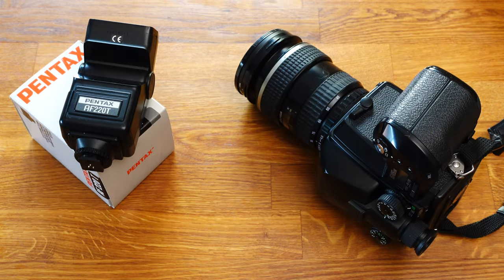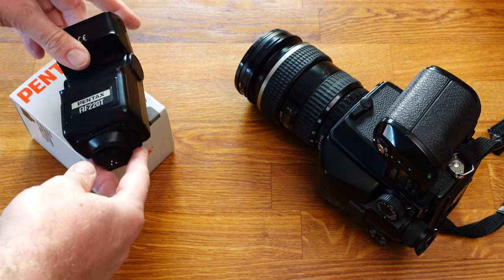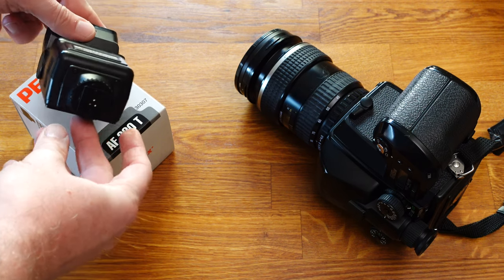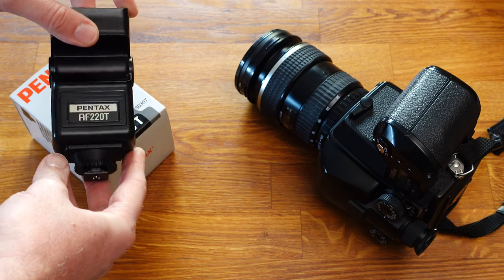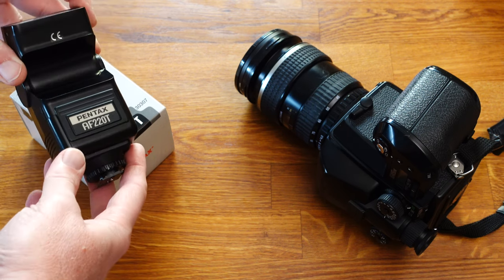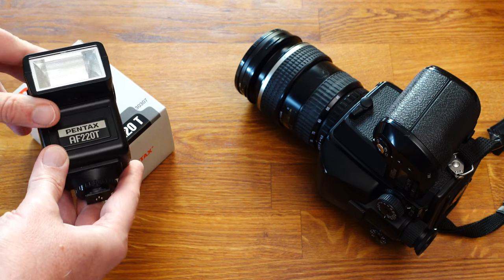While recording this video, I was surfing the web and saw an original Pentax AF220T flash. It should cost 10 euros. Of course I bought it right away. It has a low guide number, but it can be swung up. So a white ceiling becomes a big diffuser. And for fill-in flash outdoors, it is just as powerful.